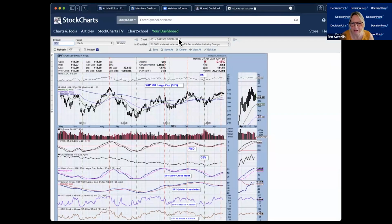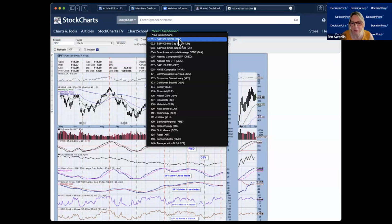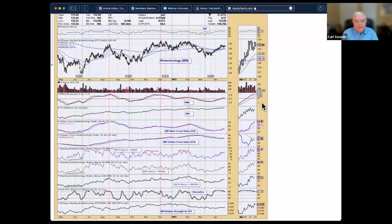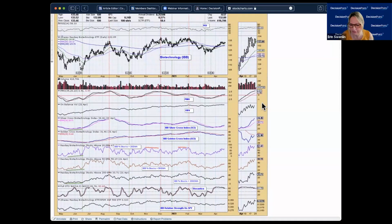And I will say, looking at IBB, that I do happen to own IBB right now. Well, so let's see. I mean, it's obviously not having a very good day. Relative strength is still moving higher. We're still seeing some increase in participation. These numbers are a little on the low side, but they're higher than the Silver Cross. So you can see the Silver Cross is moving up, accelerating a little bit higher here.